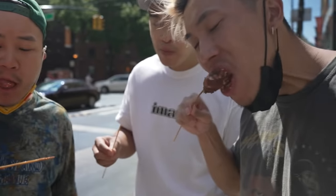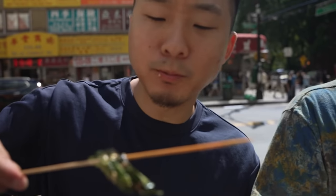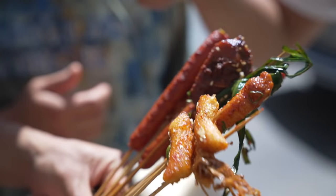It's different. That's a good way to put it. You know, the usual skewer spots, it's made on a grill in Flushing. This spot, they deep fry everything. It's probably not as healthy, but I like that crunch. Wing was cool. Cleaned it out. You got this in the 626?